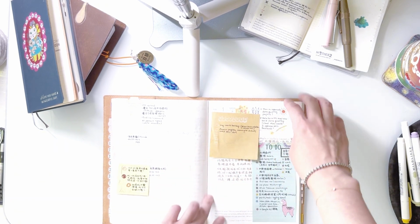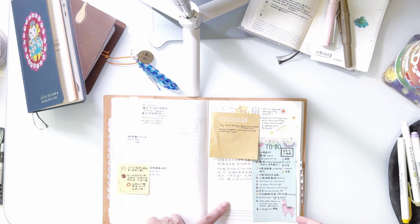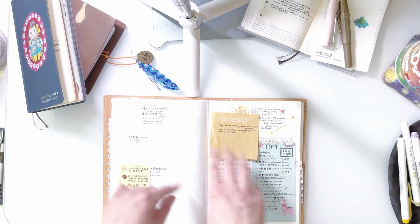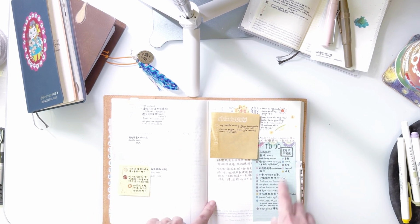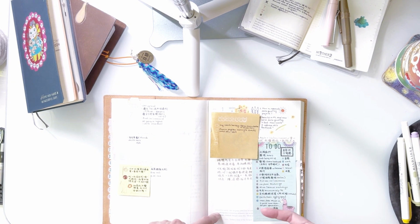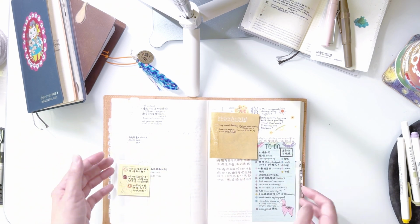And then on the daily pages, here I have a few sticky notes. These sticky notes are very important. I will transfer them from month to month. This is all the color-coded activity that I want to do, which is important but not urgent.